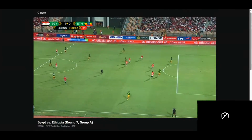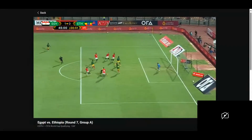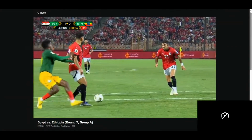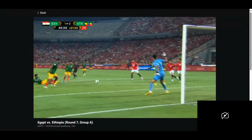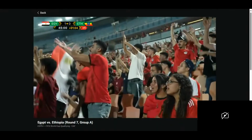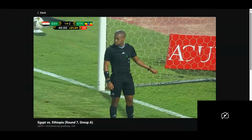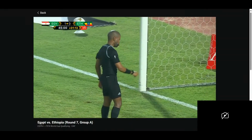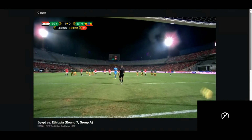The handball given. Let's have another look here. Trezeguet winning the ball. Salah with the little layup. And Kasai. Well, his arm was out. And he's thrown himself in front of the ball there. If it hits your arm in that situation, well, it's got to be a penalty. Referee might lose patience with Nuri in a minute.